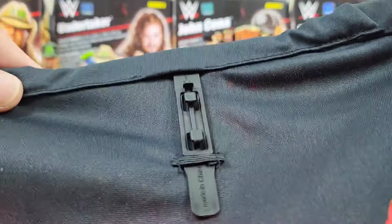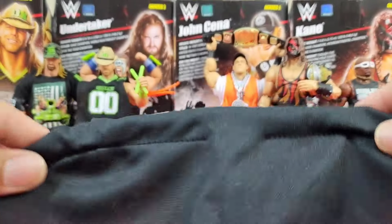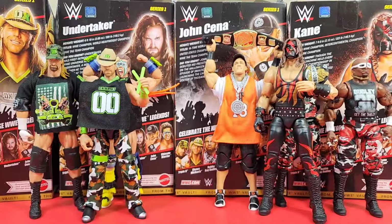You can almost turn this into that Rey Mysterio. I don't know if you guys recall, but he ended up doing a Batman-inspired gear. You could easily get away with maybe utilizing these as the actual wings.